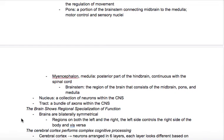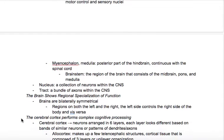Moving on, the next section is that the brain shows regional specialization of function. Almost 100% of the time, brains are bilaterally symmetrical. There are regions on both lobes, and everything is a mirror image on the left and right side of the brain, or the left and right hemispheres.